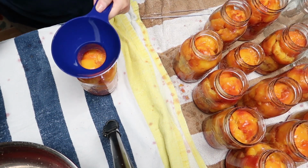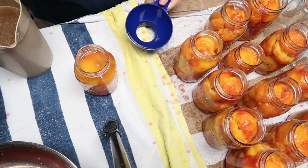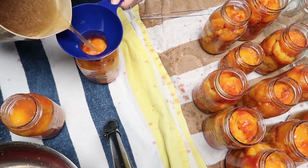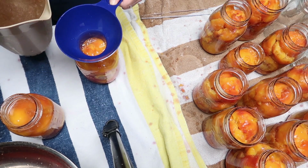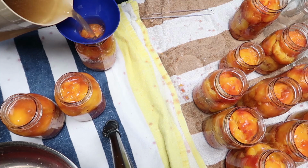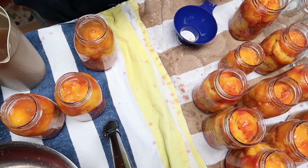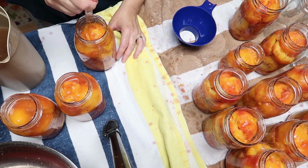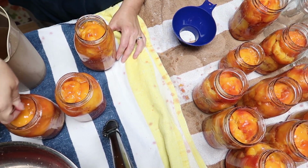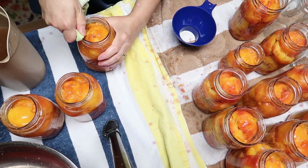And then we're going to take our hot syrup and pour it in, to just under the rim right here. Take your little stick, go like this, just try and get some air bubbles out. Then you take a clean damp rag and go all along the top to make sure your seal will stick.